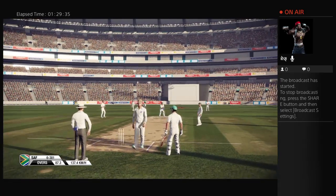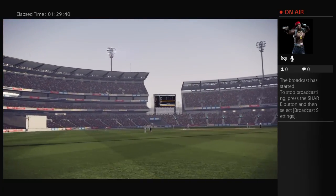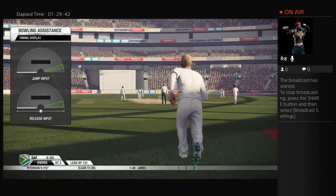2 more runs. Australia have made an adjustment to the field here. They've gone for an attacking option with this batsman.